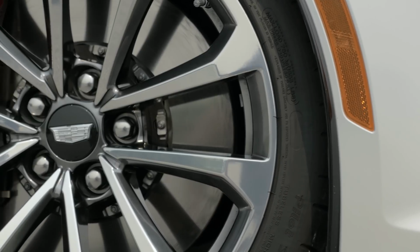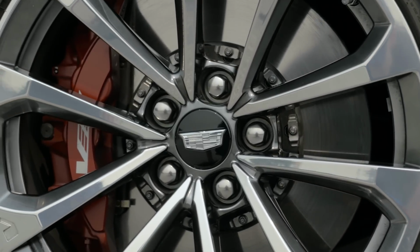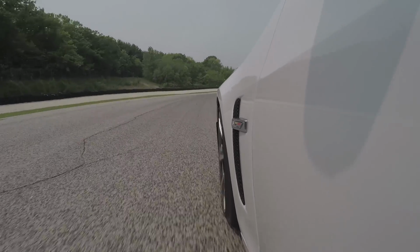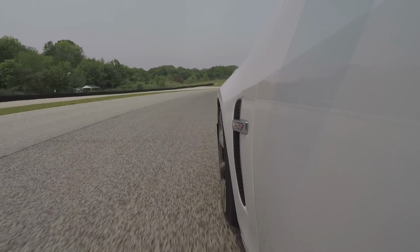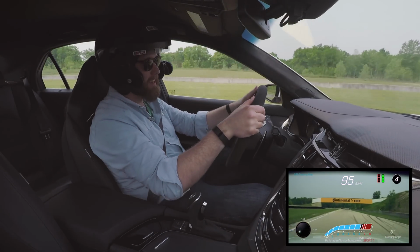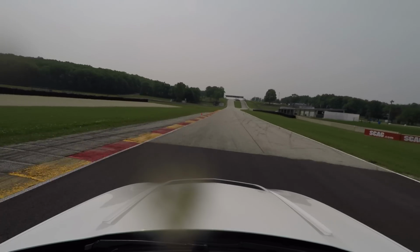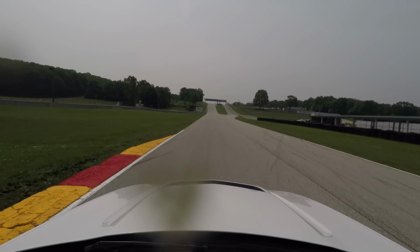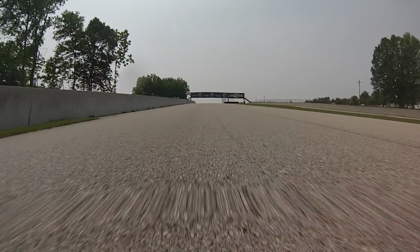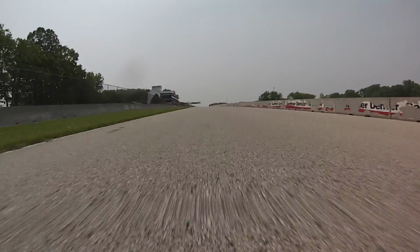Iron brakes here from Brembo. I just haven't felt any fade. Whew. God, that carousel is fun. In fact, what you guys are seeing me do right now is at least one more lap than what my cameraman wanted me to do. So hopefully those SD cards hold out. Hell with him.